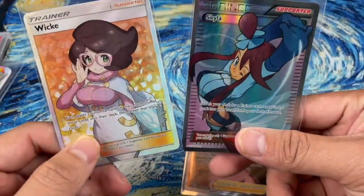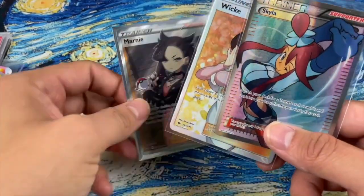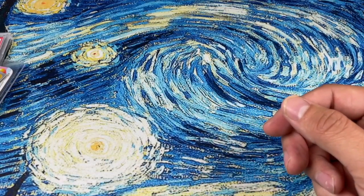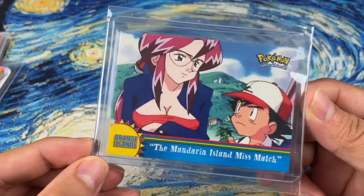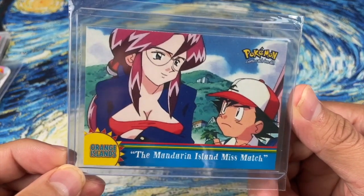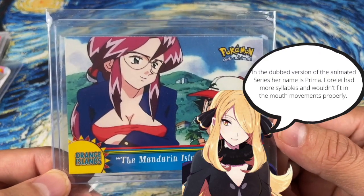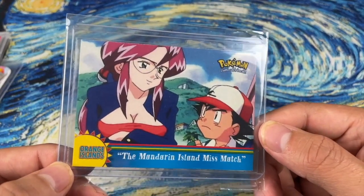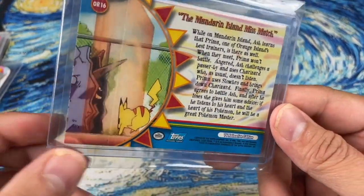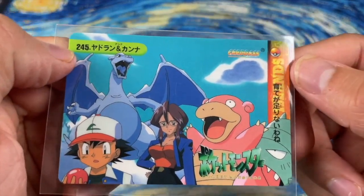This one a little bit, these two a little bit more racy than the Marnie, but this is how it kind of goes now. And people are like, "Oh wow, that's pretty scandalous," but then we have stuff like this, and this is another Topps card, I guess. Orange Islands, Lorelei, right? That's how you pronounce it, from the Elite Four. It just seems like Ash is trying really hard to make eye contact, and she's not helping. But yeah, I saw this one a few months ago and I just had to grab it because I thought it was absolutely hilarious.